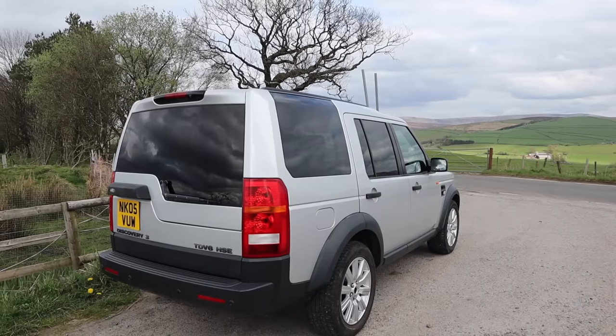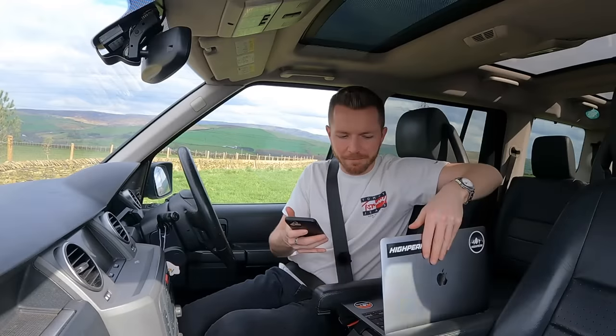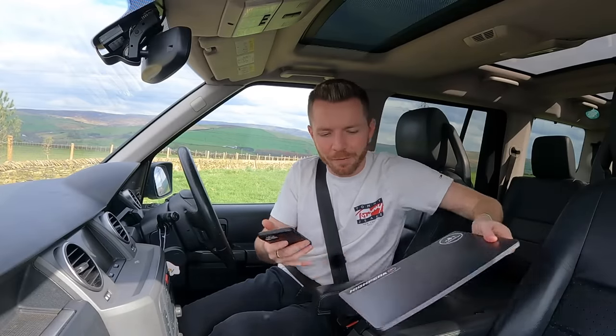Don't forget it's a top spec HSE model, and it's automatic. So if you're watching, I wouldn't be too worried about that investment. I still think you're on the right side of it.